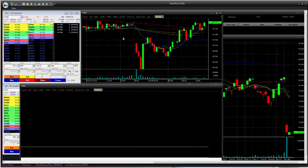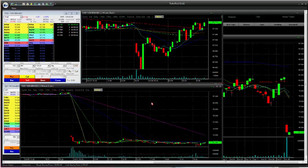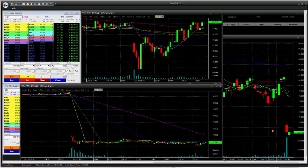And Twitter about to go green, boys. Here's your Yum trying to break through that 67.71. I'm buying it. Guys, Yum starts to squeeze the shorts once it starts crossing over the prior day's close. So Yum is now becoming a long.